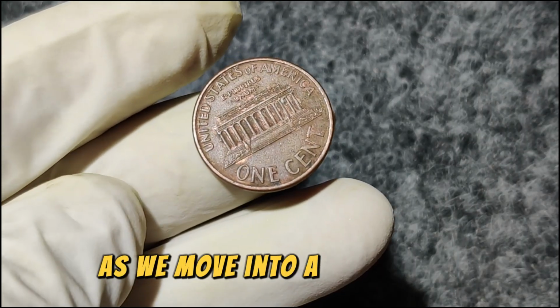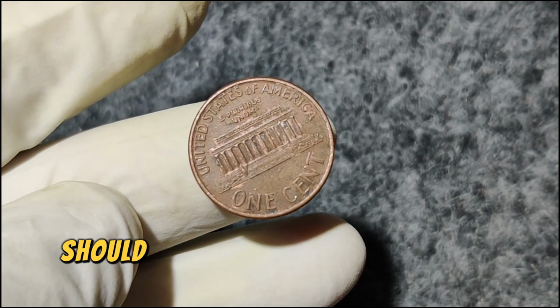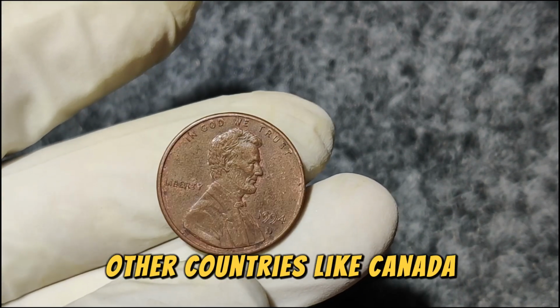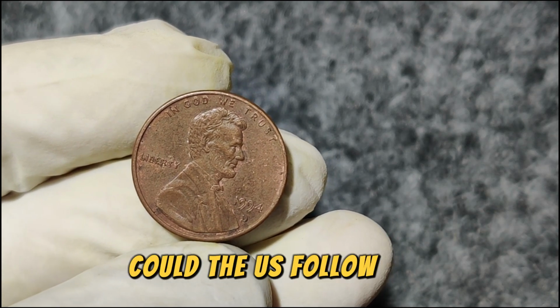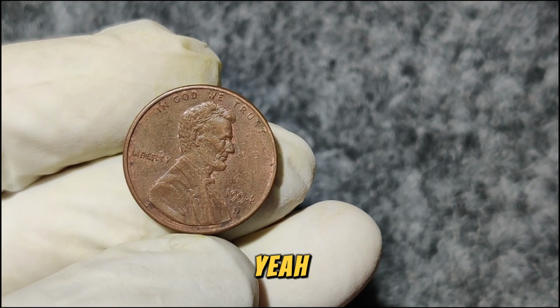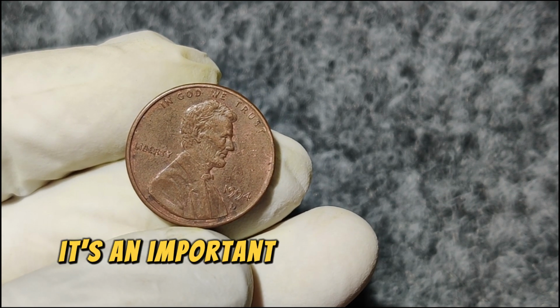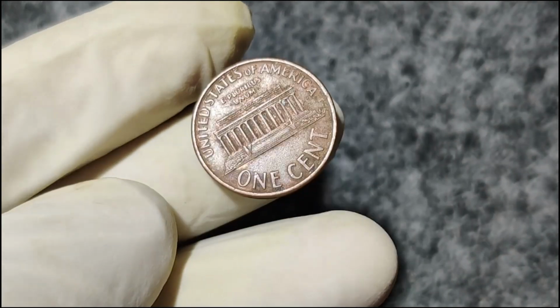As we move into a digital age with more cashless transactions, the question arises, should the U.S. continue to mint the 1-cent coin? Other countries, like Canada, have already stopped producing their own pennies. Could the U.S. follow suit? Some people argue that the penny is outdated and unnecessary, while others believe it's an important part of American culture and that it still serves a purpose in small transactions.